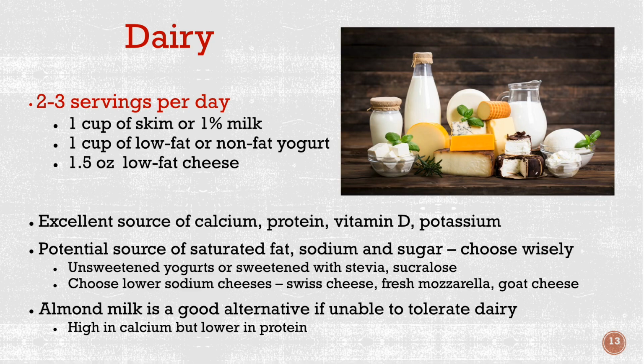Sodium is added during the processing of cheese, but our Swiss cheese and our fresh mozzarella cheese tends to be lower in sodium. If we can't tolerate milk or dairy, almond milk is a good alternative. It actually provides a little bit more calcium than cow's milk does, however, it will be lower in protein.